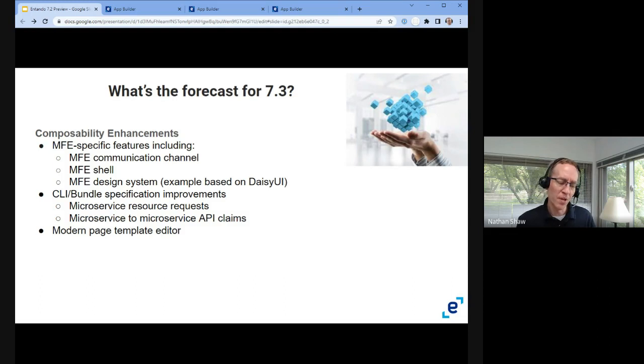We're also considering upgrading, reskinning, I'm not sure the right term there, the page template editor. That's one area that's a little bit dated now. We'd like to refresh it. We'll see if we can fold that in. As a composer, when you're building the application, that tends to be one area that's a little bit annoying to work with, and we'd like to improve that experience a bit. Okay, so that's the first theme, composability.